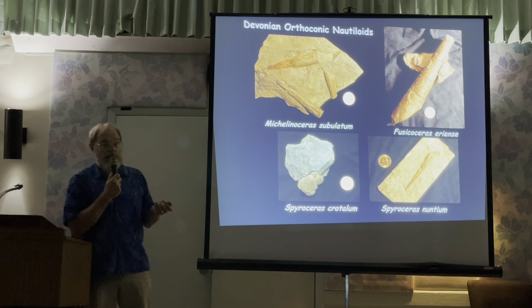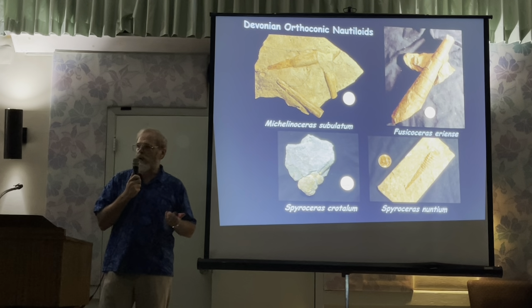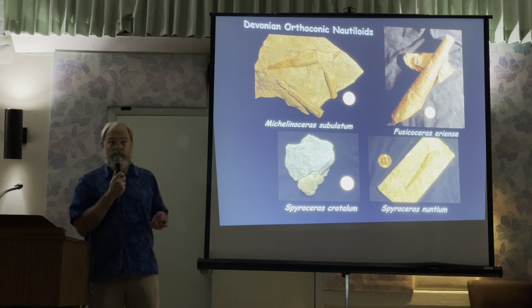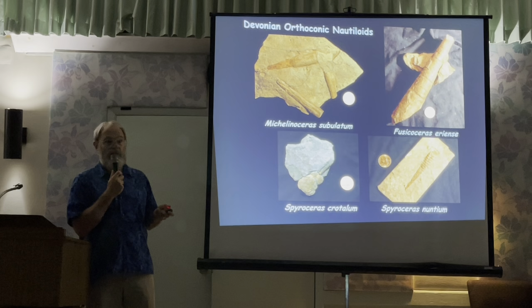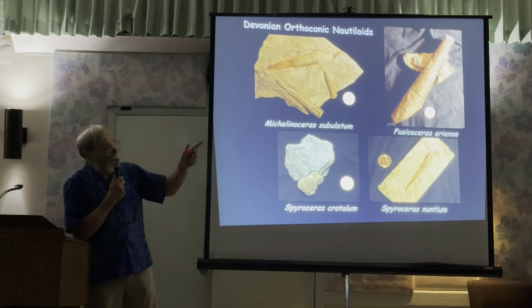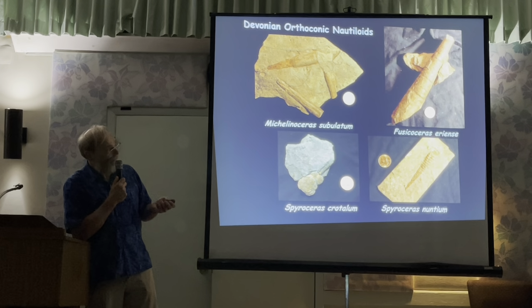These are some I collected in Western New York. I taught at Buffalo State College. I did a lot of research on the Devonian fossils there. And these are extremely common in some layers. These are nautiloid cephalopods too. And I got a couple of these specimens over here.